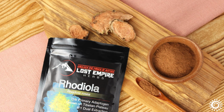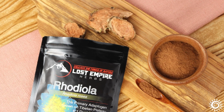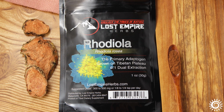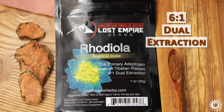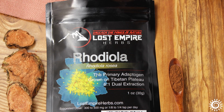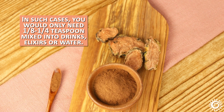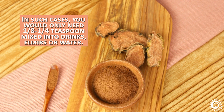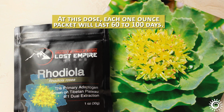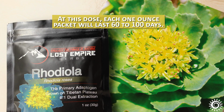When it comes to prepared rhodiola supplements, it's important to read product labels. Some rhodiola extracts, like Lost Empire herbs, are a 6-to-1 dual extraction, which means you're getting far more rhodiola constituents per dose amount. In such cases, you would only need 1/8 to 1/4 teaspoon mixed into drinks, elixirs, or hot water. At this dose, each 1-ounce packet will last 60 to 100 days.